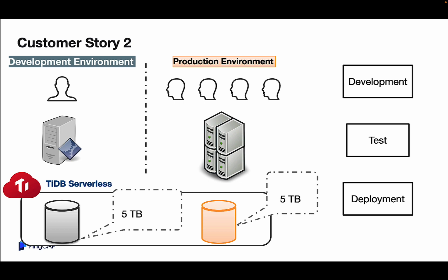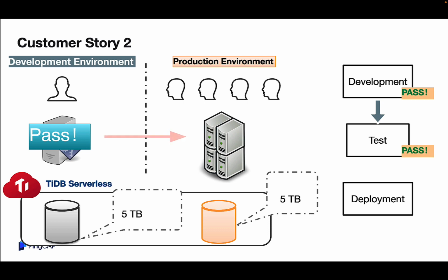In this way, TiDB development and production environments guarantee consistency on the database level at the very least. From the perspective of development efficiency, since the development and production environments are consistent, when engineers update the code and compile and pass the tests, and then deploy to production again, the chances of deployment failure due to inconsistencies between the two environments is greatly reduced.